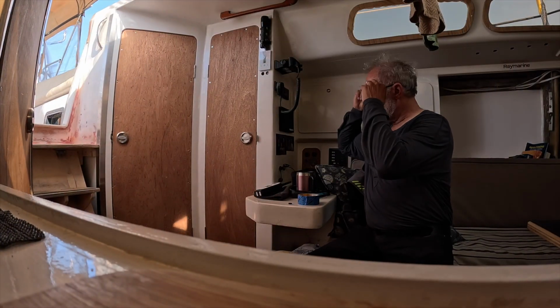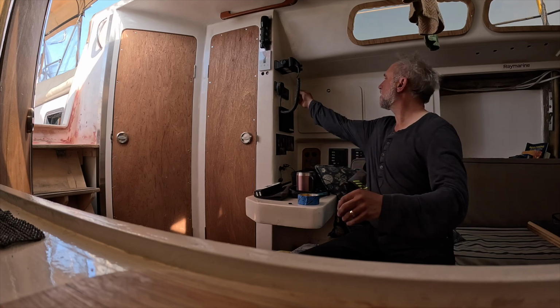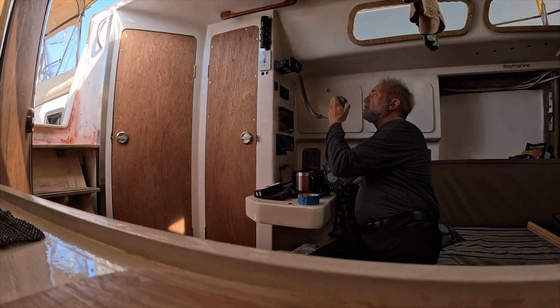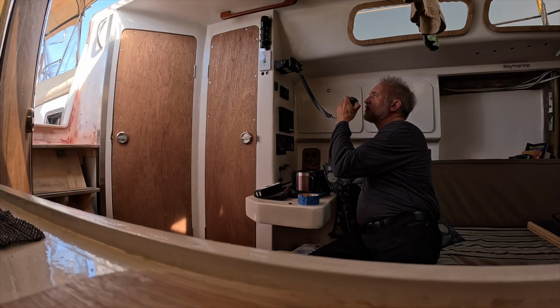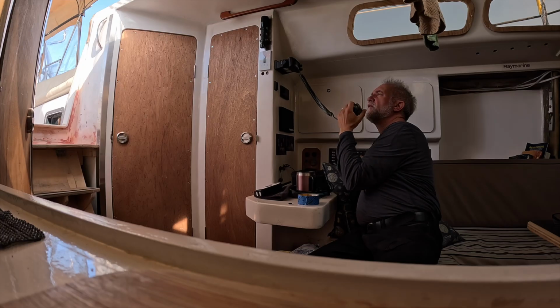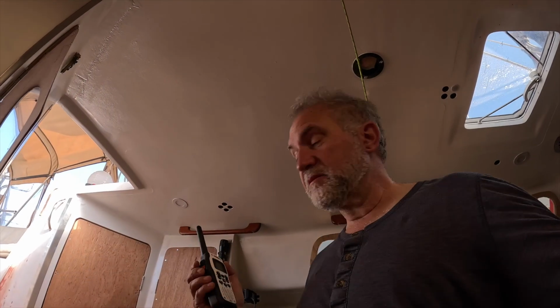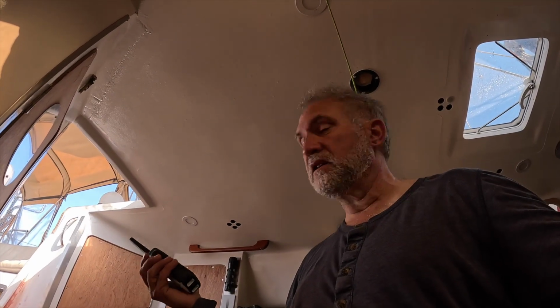I'm going to be making my way down the canal. Let's check in, see if he's there. Brighton Bridge, Brighton Bridge, Brighton Bridge. This is sailing vessel Northern Comfort, Northern Comfort, Northern Comfort at the West End entrance. Over. Now that I put the AIS in, I'm not 100% sure if it works, so maybe he didn't hear me. So I'm going to put this outside, and then hopefully it picks up.